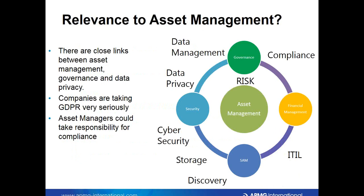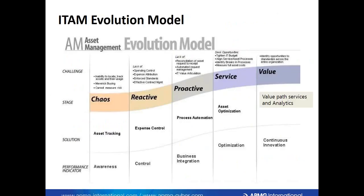So really relevant to asset management, as I mentioned before, it is a type of data management. It's compliance, it's regulatory. It links, of course, to cybersecurity, because this is one of the areas that everybody is deeply worried about, the information leaking that relates to personal information. And, of course, this will hurt companies even more after May 2018 if they fail to be compliant or be secure.